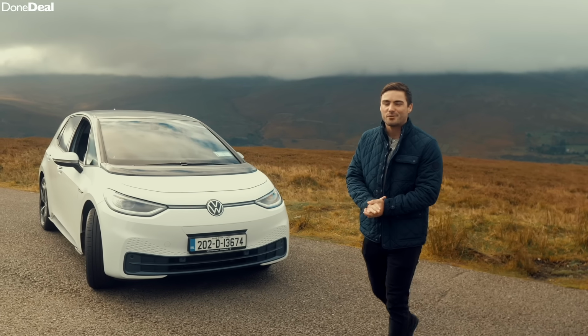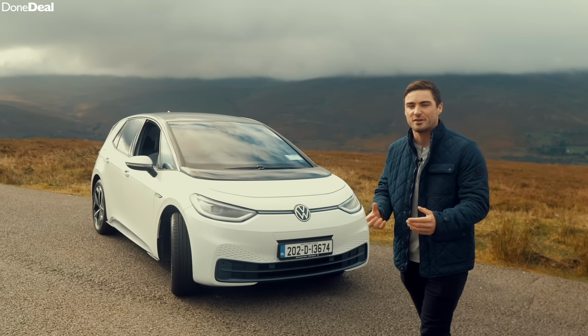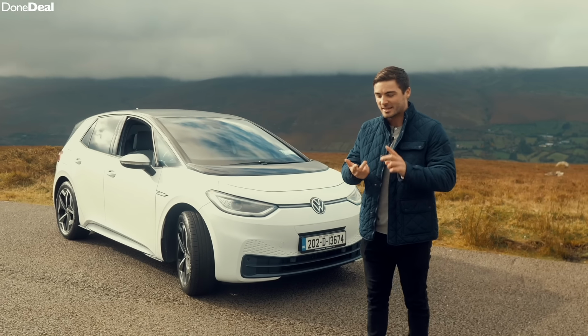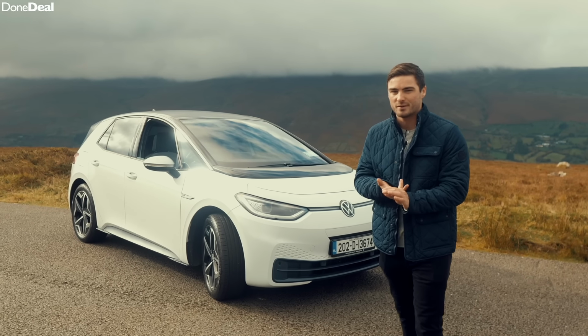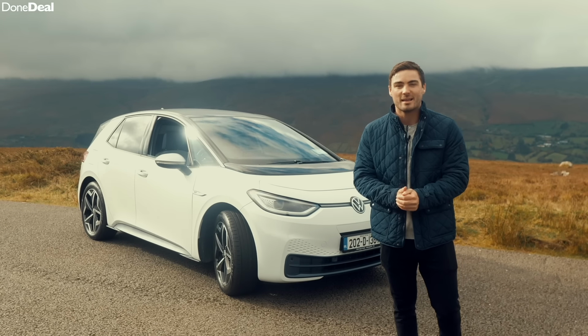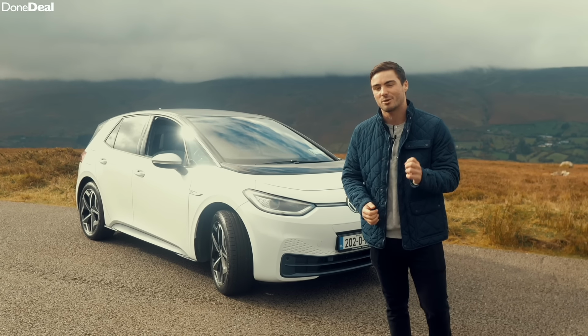So the ID.3 suggests it's the third generation of Volkswagen. The first being the Volkswagen Beetle, the second being the much loved Volkswagen Golf, and then this is the third. It's going to be the platform that many of the Volkswagen Group cars are going to be based on.